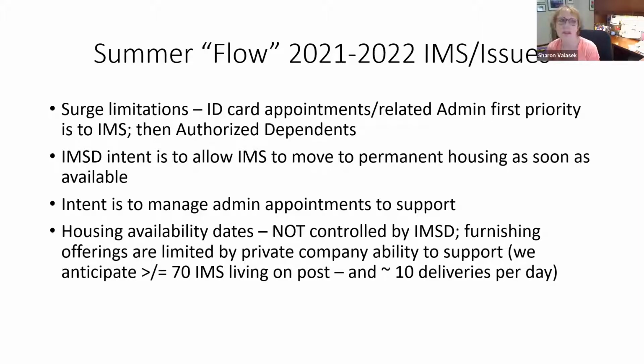ID card appointments. I'm not sure what on surge limitations. I guess this is really saying that, I don't remember what they said about this, but I think first priority is to the officer and then authorized dependents. So I guess it's issuance of their appointments for ID cards. The intent is to allow IMS to move into their permanent housing as soon as possible and manage admin appointments. So I think this is really about their getting settled in housing, I believe.